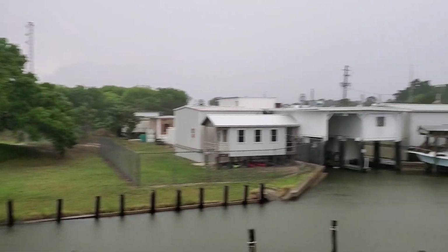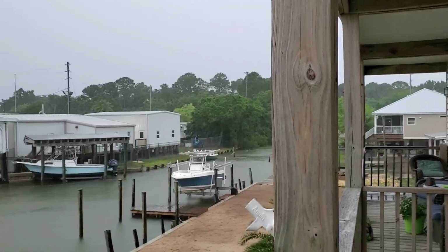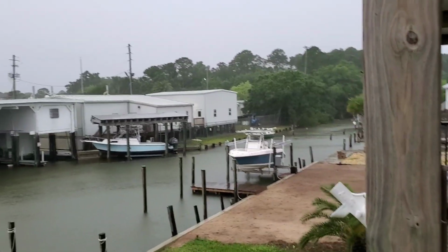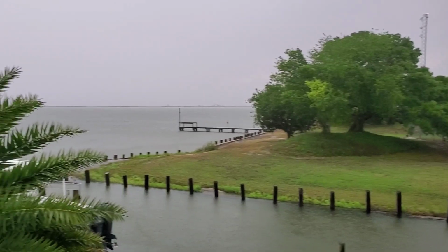There's the thunder. It's coming from my south. So that squall line is offshore. Now, will it push right through my area? Very possible. Another lightning flash.